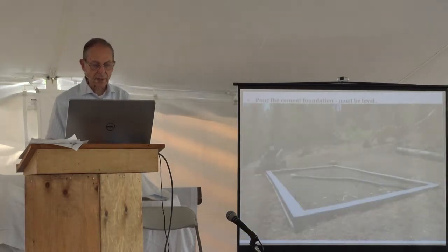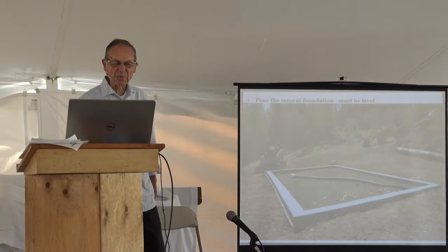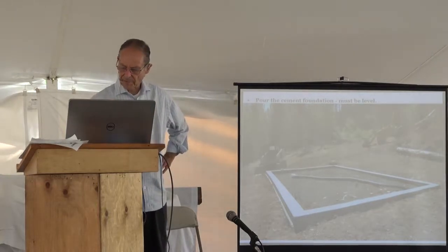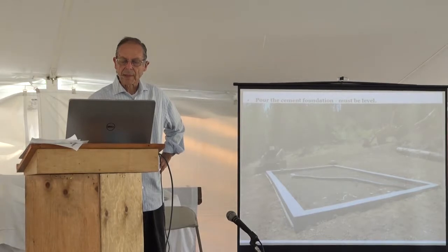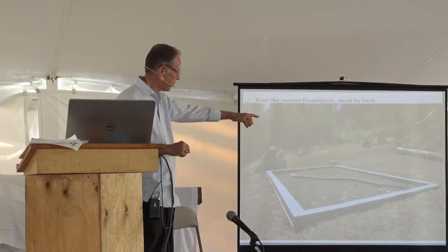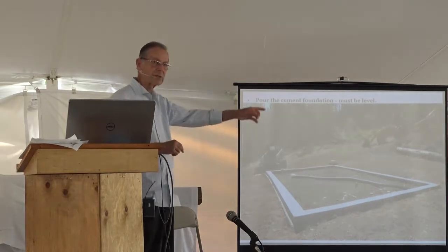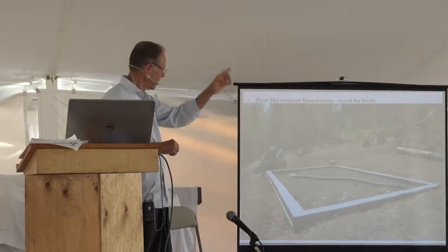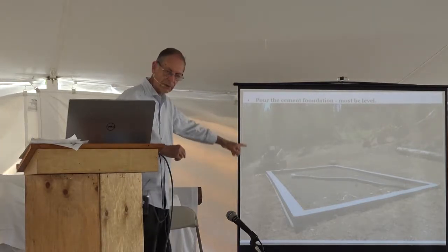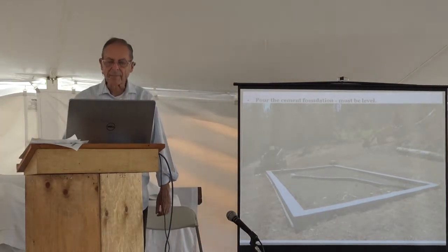Now here, this is actually the first one we ever built. So you pour the foundation. It's got to be level, and you can see that pipe on one end is laying out here. That's the pipe that's going to go clear to the top of the greenhouse. And then the exit on that is over there by the tractor in the foundation, the opposite end of that.